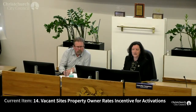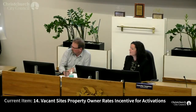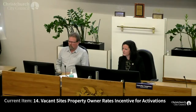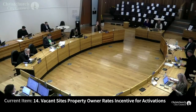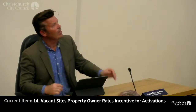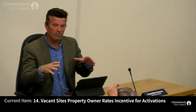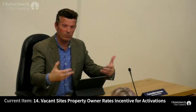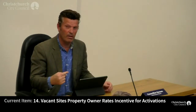Melanie? Aaron? Just to clarify one thing, for a question if I may, sorry, I realise it's a little late. Under 2, this now means that it's not just vacant land, that if someone's got a vacant store that's for lease, they can put some sort of activation in and then make the claim?